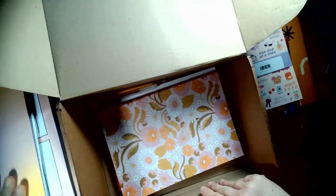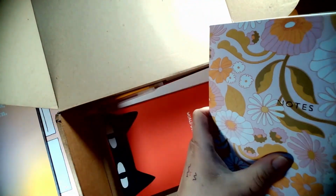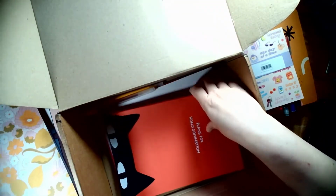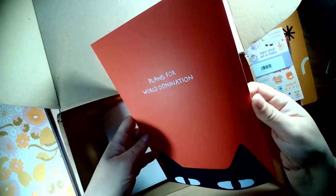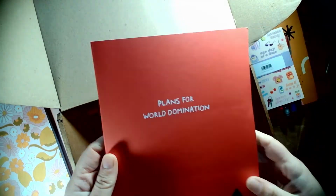A little notebook. Notebooking. Quite like the coloury thing. Ooh, what's this one? Wow. Trippy. Another notebooky one. Ooh, what have I got looking at me there? Oh, now this is more my kind of thing. Plans for world domination. Plans for world domination.